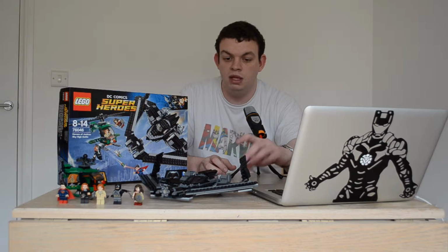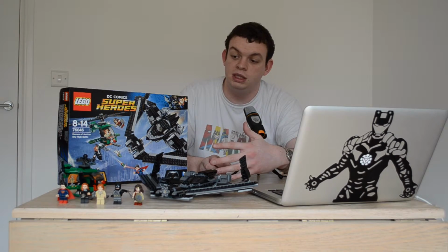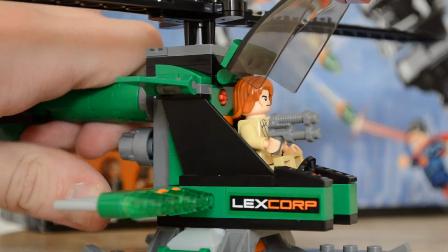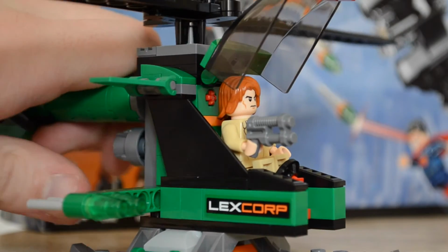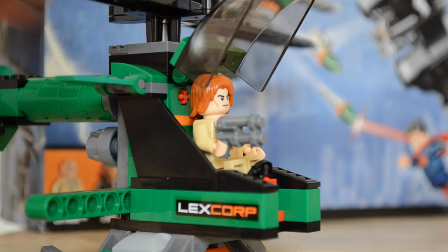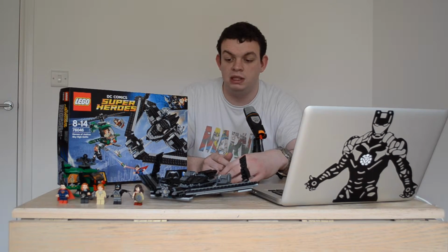Again, the wings fold up, so you can play around with the set like that. The helicopter, the LexCorp copter, actually has some missiles as well on the side, so you can push them out and I suppose fire them at the Batwing if you want to have a little play around like that. That's pretty much it. You know what you can play around with the set.